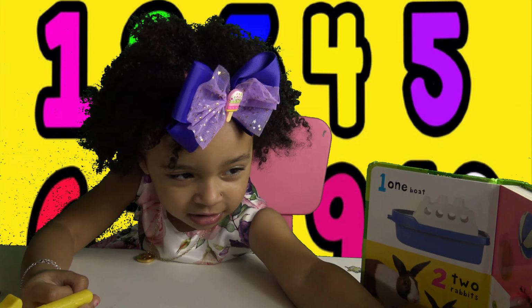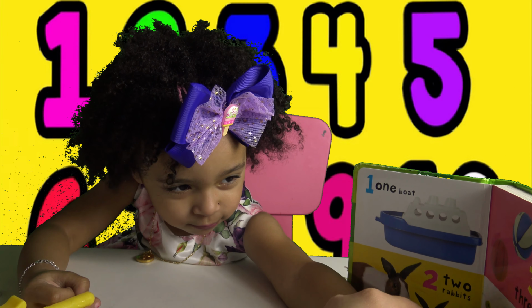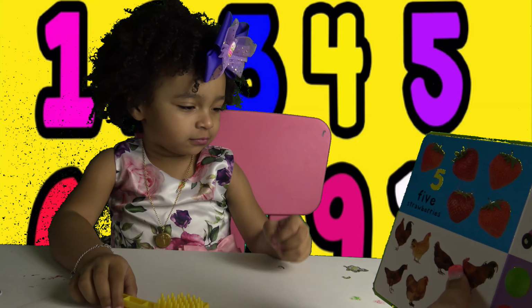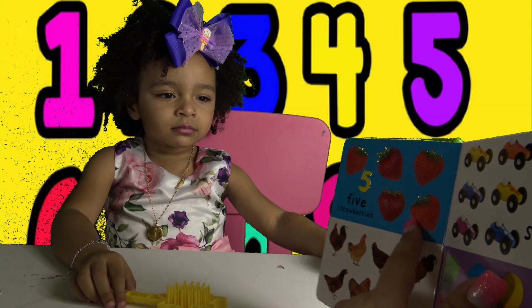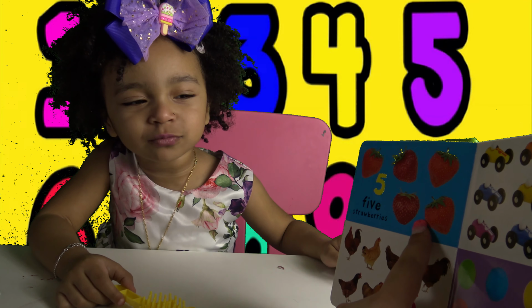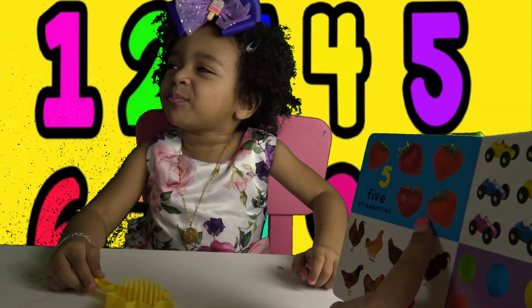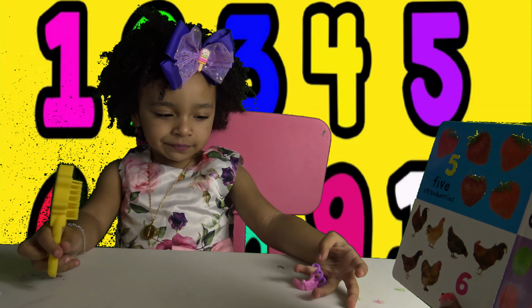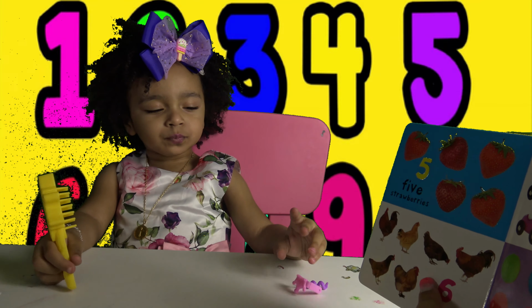What is this? Dinosaur. Be white. What's this? I don't know. Strawberry. Strawberry. What are these? I don't know. Hens.